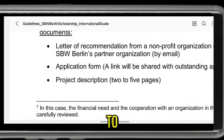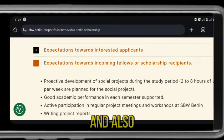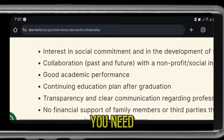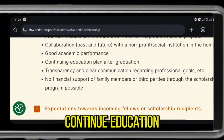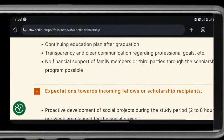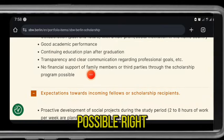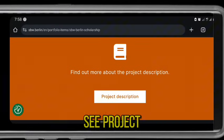Then you are able to proceed to the next phase of this program by applying for your study visa, right? If you come back to this page where we have the information for the incoming fellow and also information about interested applicants, here are the things you need: interest in social commitment, collaboration, good academic performance, a continuing education plan after graduation, transparency, and no financial support of a family member or third party through the scholarship program possible, right? Okay, if you then scroll down, you are also going to see the section where you see project description.